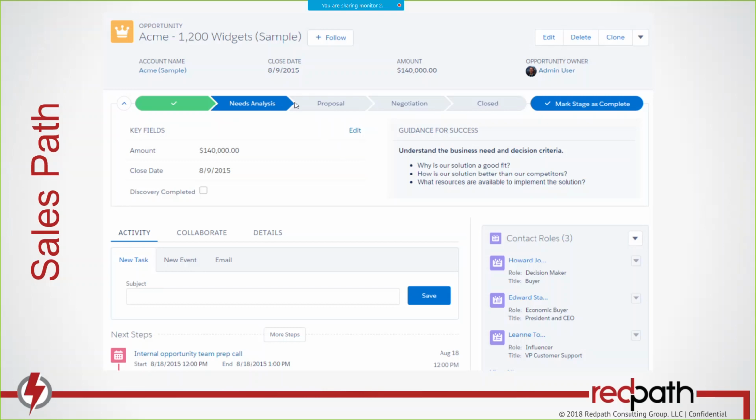Say, for example, I want to escalate this opportunity from needs analysis to proposal. I can put key fields in here, and they can be dynamic based on each stage, for what I need to enter before I can escalate it. So instead of having a bunch of validation rules in there and a lot of big red flags that say, hey, you need to do this, we're encouraging that by simply putting it in front of them. So they don't have to go through an entire page layout trying to find the information they need to complete. It's all relevant and in front of them, making it a much more streamlined process.